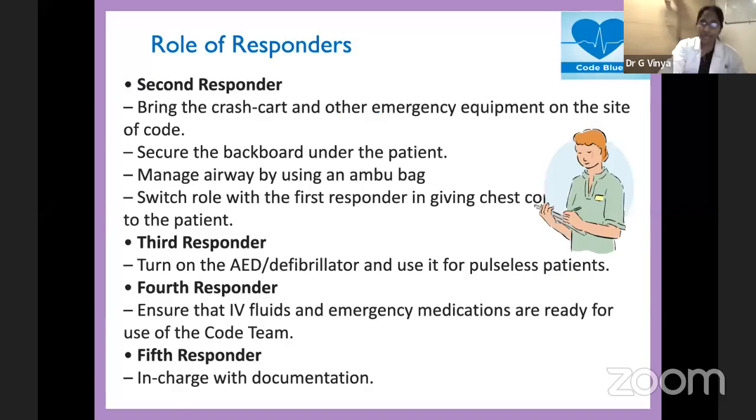The second responder will be responsible to bring the crash cart and other emergency equipment to the code area, secure the backboard under the patient, manage the airway using an ambu bag, and switch roles with the first responder in giving chest compressions to the patient. The third responder will be responsible to turn on the AED or the defibrillator and use it for pulseless patients. The fourth responder ensures that the IV fluids and the emergency medications are ready for use by the code team. The fifth responder will be in charge of documentation of what is happening during the code, what medications are being given, and what the patient condition is on the monitor.